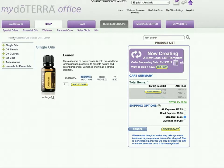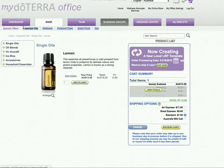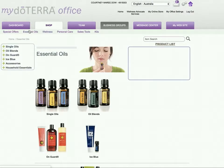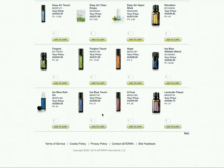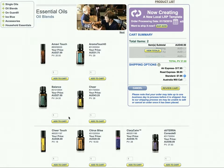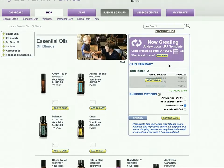If you're not sure what you want and maybe you want to have a little browse, all of the options are here. We've got different options that you can select from here and also down this section. So if I wanted to look in the oils, maybe browse some of the blends, you'll be able to see all of the products here. I might add a balance to my cart because everybody needs balance. The next thing I'm going to do, now that I've added everything that I want, is click on this yellow button here to review my cart.